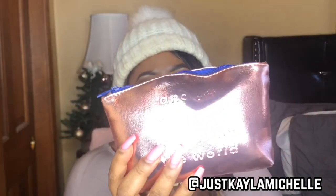And then in the middle part of my purse, of course, I just have my makeup bag. I just keep all the things I'm currently using in this. I got this makeup bag from Ipsy. I have millions of them.